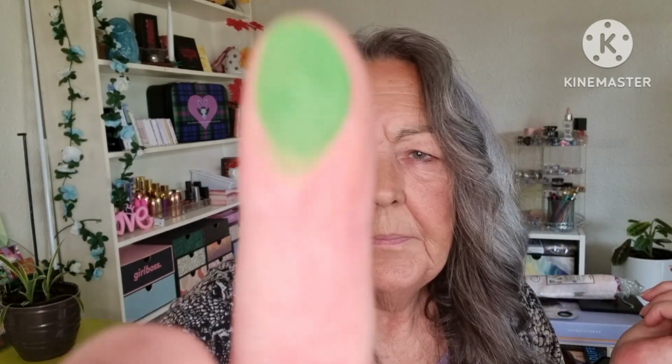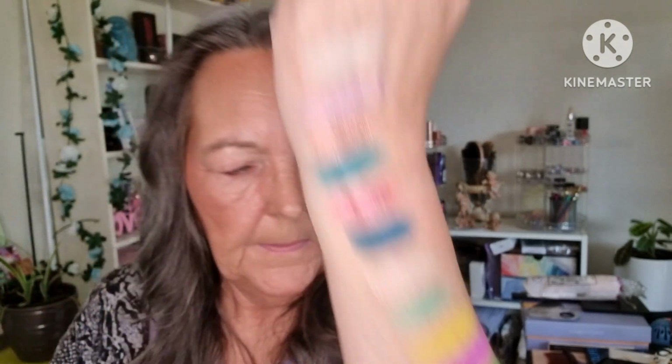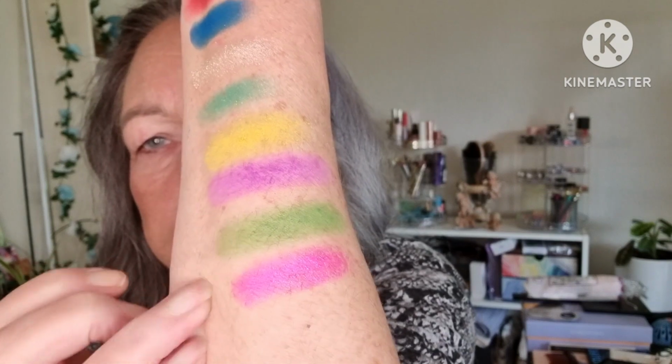Then we have Minty, looks to be a forest green. Oh, it's there. And Cabash, feels glittery. Hot pink. Or what I would call a hot pink. It's this one.